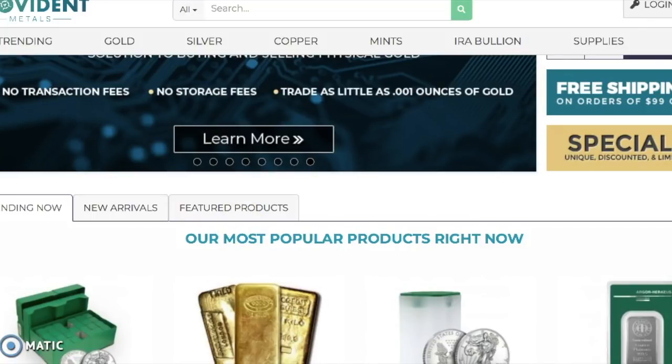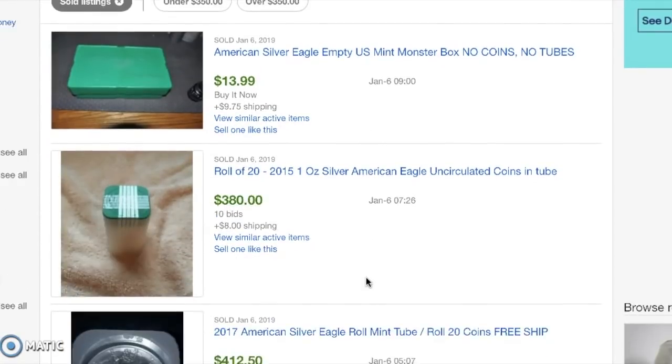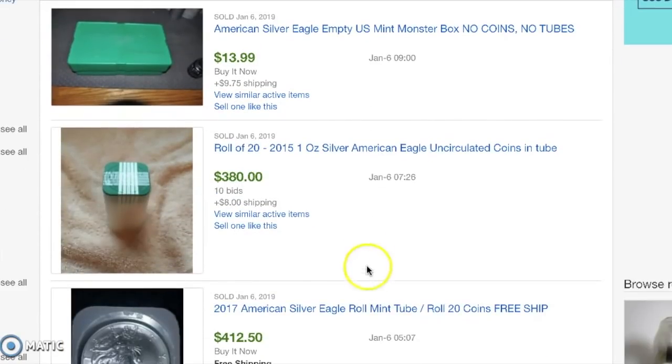So let's have an eBay discussion really quickly. Okay, we're over at eBay, and I wanted to check the most recent sales prices on Silver Eagles. Let's see what they're selling for, and then we can go through the fees.